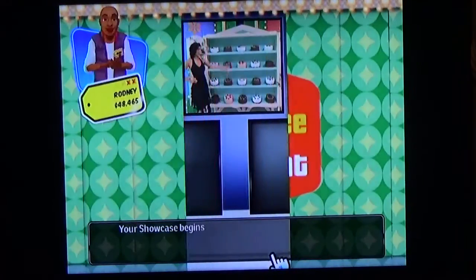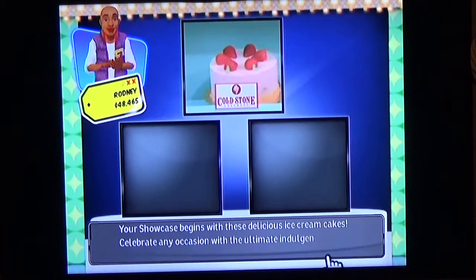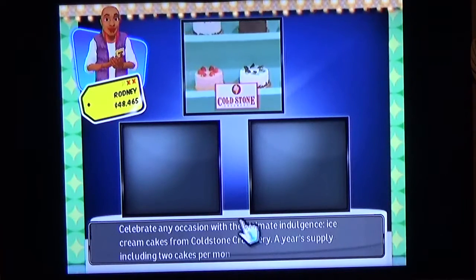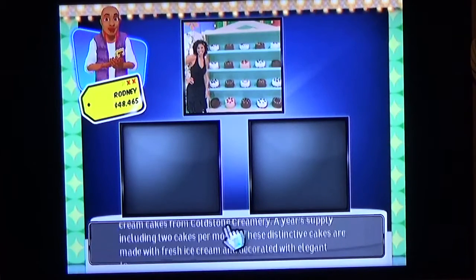Our showcase begins with these delicious ice cream cakes. Celebrate any occasion with the ultimate indulgence in ice cream cakes from Cold Stone Creamery. A year's supply, including two cakes per month. These distinctive cakes are made with fresh ice cream and decorated with elegant touches from Cold Stone Creamery.